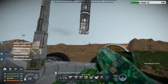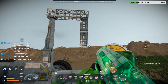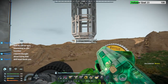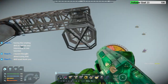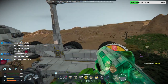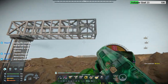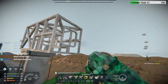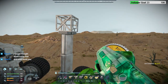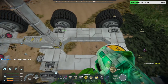I think I want it to go deeper though, honestly. Because I want it to be able to go all the way down and get ores rather deep. So I think I want it to have like four pistons worth of extension. I'm pretty sure this would work really well and be plenty stable, but I want it to go deeper. So we are gonna do something a little bit differently. I still need to be going down there.